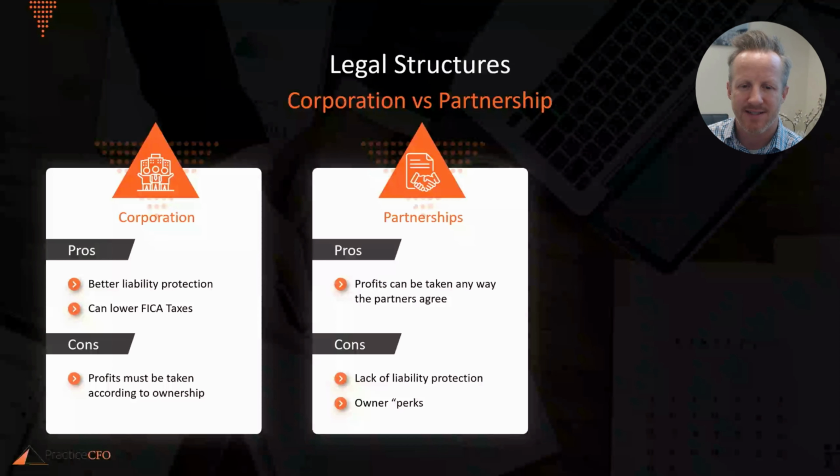The net profits that are calculated on the tax return are going to get pushed out on a K-1, just like the S corporation, and it's going to be added to your 1040 tax return, and you'll pay taxes at ordinary rates on that. But again, it's a flow through, so the partnership does not pay an income tax, and so it does not have double taxation.